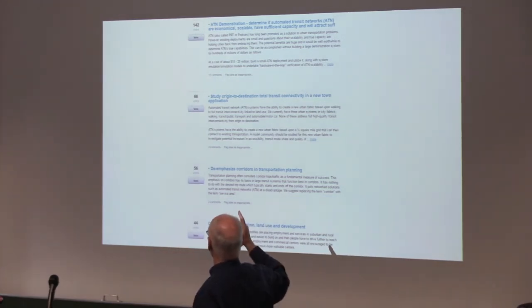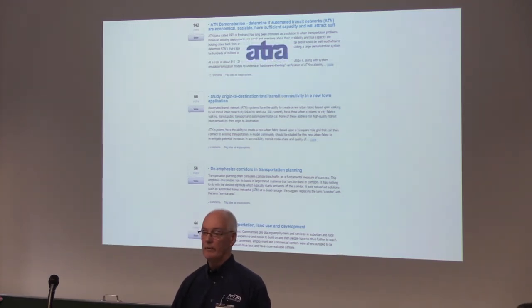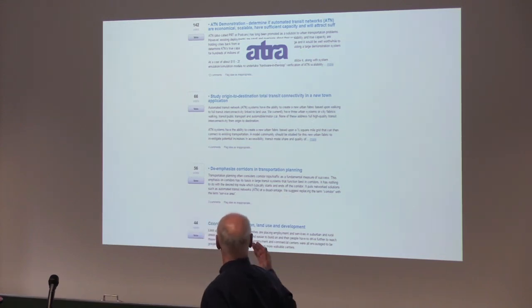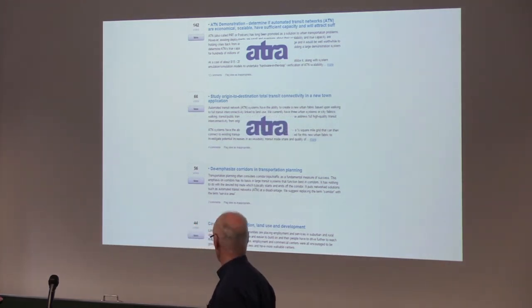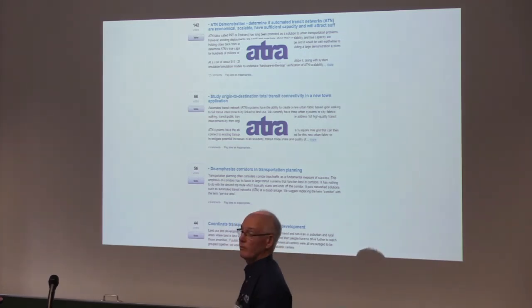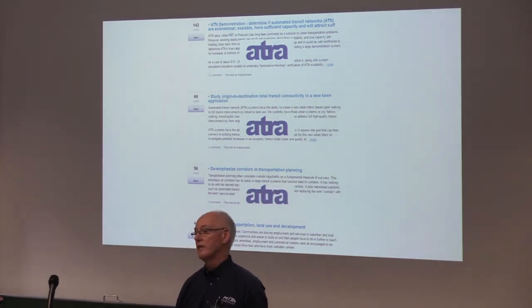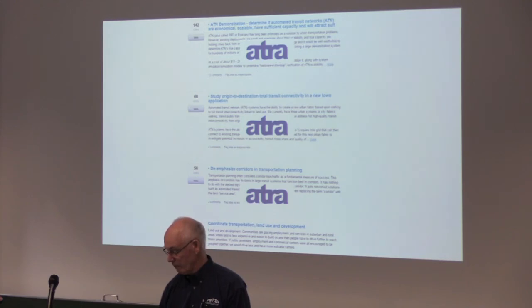So the number one idea was an ATN demonstration system, and that was submitted by ATRA. The number two idea was to study O&D traffic in a total transit connectivity situation. That was an ATRA submittal. And the number three idea, this was mentioned before, was to de-emphasize corridors in transportation planning. And that was an ATRA idea. So we got the top three ideas in, and the top three numbers of votes. Hopefully now the federal government will actually do something about this and listen to what the voters have told them.